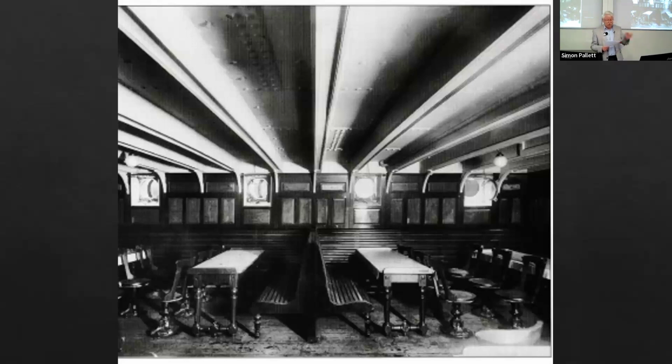And this photo we've got here shows part of the third class dining room, very Spartan. I don't think anybody would tolerate that today. Later in her career, however, the ship would be provided with some first class cabins.